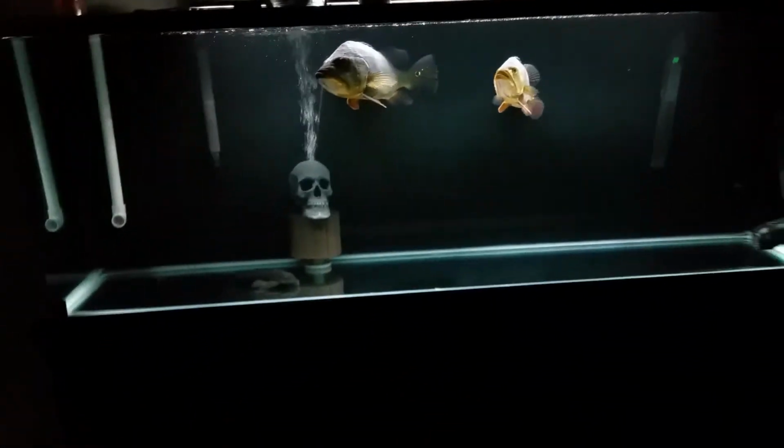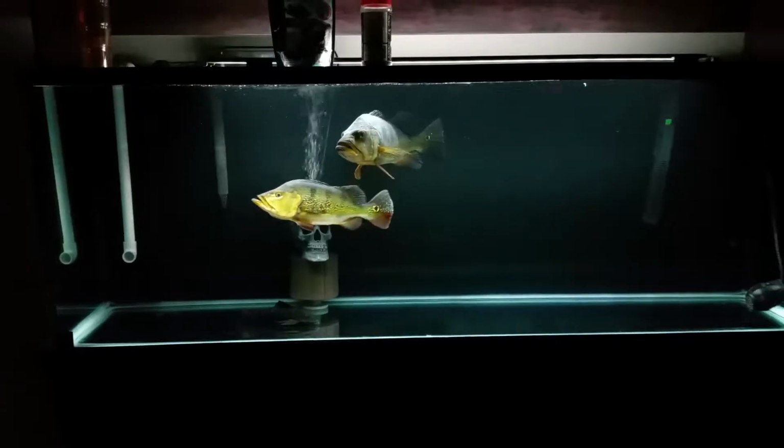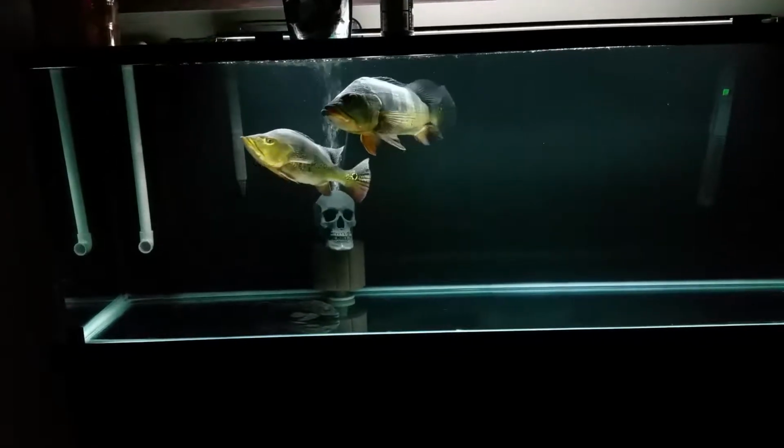I do 50% water change twice a week, and half of that is RO water, so the nitrates are like 10 or less. I don't know what his deal is.